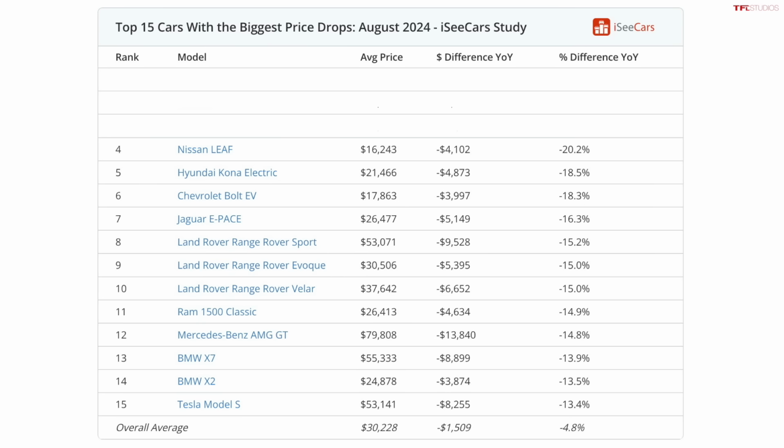An average price of $16,243. Now, we actually leased a Leaf this year for $9 a month, and it is a great little car. I really fell in love with it. And if you can get one on a cheap lease, or a cheap deal new, like after incentives in Colorado, you can get a brand new Leaf for like 14.5 grand. Great little cars to run around in, especially if you don't live in an extreme climate.